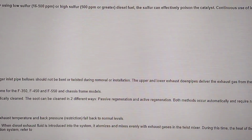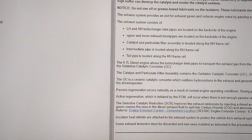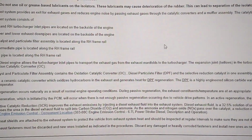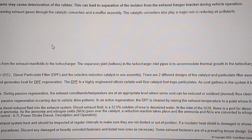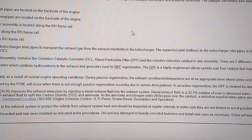Both methods occur automatically and require no action from the driver or operator. Passive regen occurs naturally as a result of normal driving operating conditions. During passive regen, the exhaust temperature is at an appropriate level where some soot can be oxidized, basically burned off, cleaning the filter. Okay.